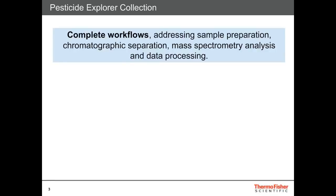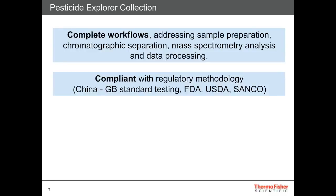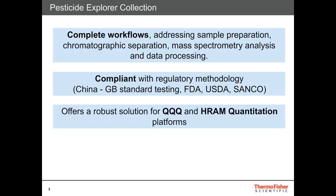The Pesticides Explorer collection is a comprehensive solution for the analysis of pesticides in food matrices. It's a complete workflow including sample preparation, LC-MS methodology, and data processing. It complies with regulatory methodology recommended by the FDA, USDA, SANCO, and the Chinese GB standard testing. It offers a robust and reliable solution using both the triple quadrupole platform and Q Exactive Focus to demo chemists, sales, and customers. And it's truly a start-to-finish workflow.